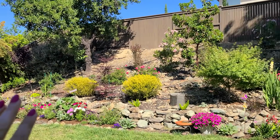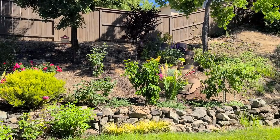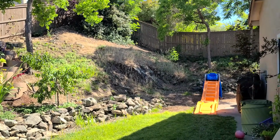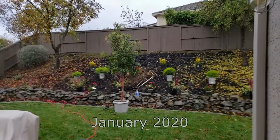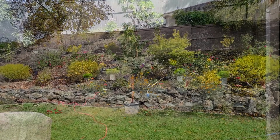and it was like all dead. It looked like dead dirt. Nothing was in here. We're still struggling with this whole side. We're slowly creeping up to it, trying to figure out what we're going to do with it. But I hope you will enjoy these before and after pictures because it's quite a difference, isn't it?